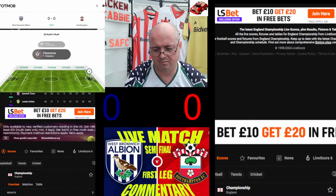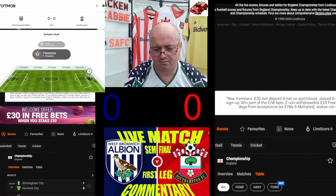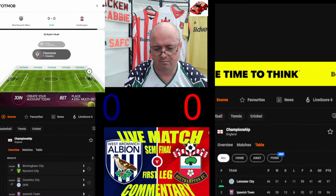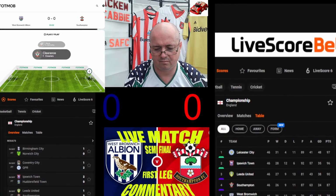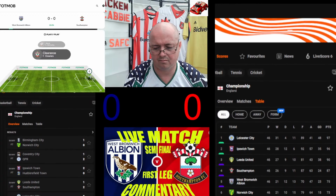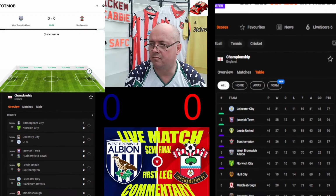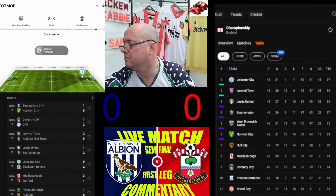Good save. Here's the corner from Moat down this left-hand side, outswinger this time, and it's headed goalwards by Bartley, but he just tried to guide it and ended up pushing it to the left-hand side of McCarthy's left hand. Yeah, post. Difficult chance, isn't it? Because you're coming away from goal, so you've got to try and redirect it with pace. And what Southampton are doing is when it's an outswinger, as it comes out, they're all coming out. So any West Brom player that stays in there is going to be in an offside position.